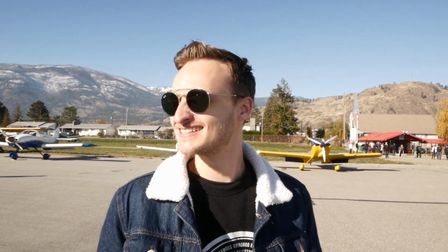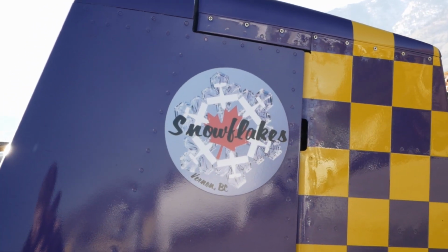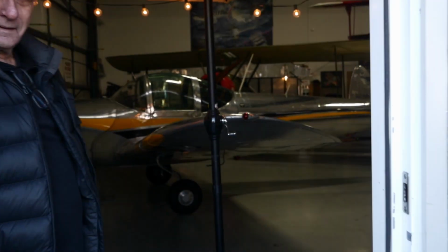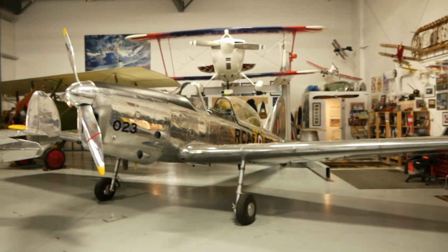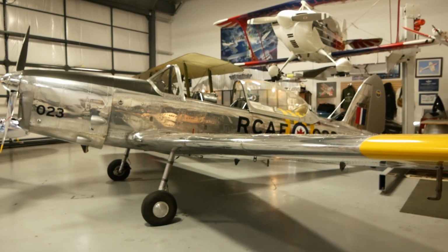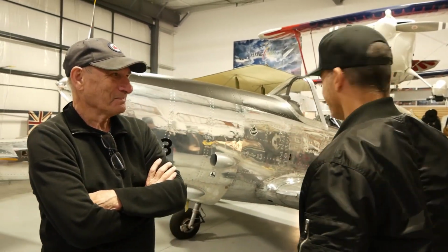Here we are in sunny South Okanagan, Oliver. Hey everyone, guess what? We landed safely. We're down here in Oliver, British Columbia because we wanted to meet someone special. We've heard so much about this gentleman and about his special hangar. But before that, Dave, thanks for letting us in here. Thanks for showing us the secret that you've been keeping from everybody.